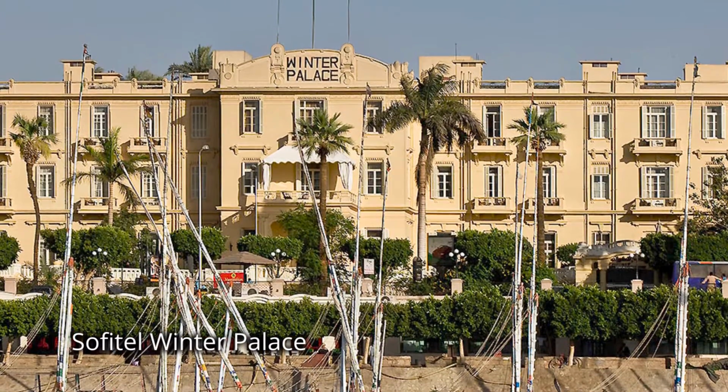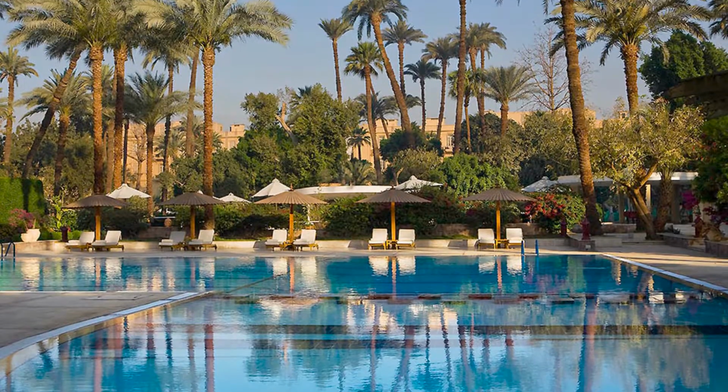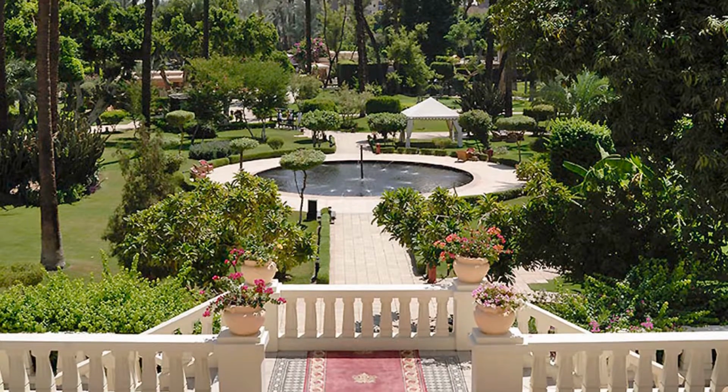I could easily stay for a few extra days in Luxor before or after the Nile cruise. The best hotel in Luxor is the Winter Palace, with beautiful rooms and gardens.